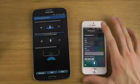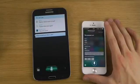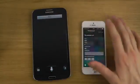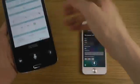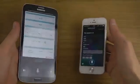What is 2 plus 2? And when we tap on more here, you can see that we can see some more information. Same information actually that you would get on the iPhone, because they're both bringing out Wolfram Alpha.